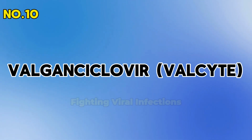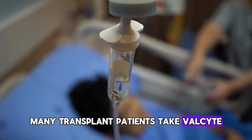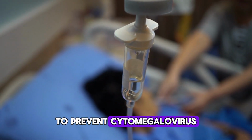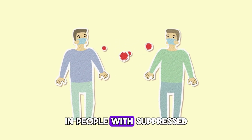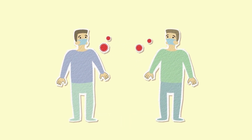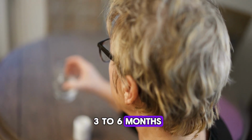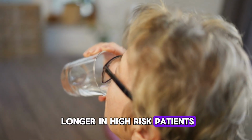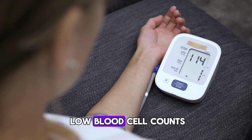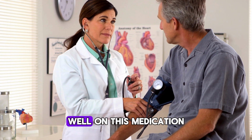Number 10. Valganciclovir, Valcyte, fighting viral infections. Many transplant patients take Valcyte to prevent cytomegalovirus, CMV, a common virus that can be dangerous in people with suppressed immune systems. This antiviral medication is usually taken for 3 to 6 months post-transplant, but may be continued longer in high-risk patients. Side effects can include low blood cell counts and nausea, so doctors monitor patients closely while on this medication.